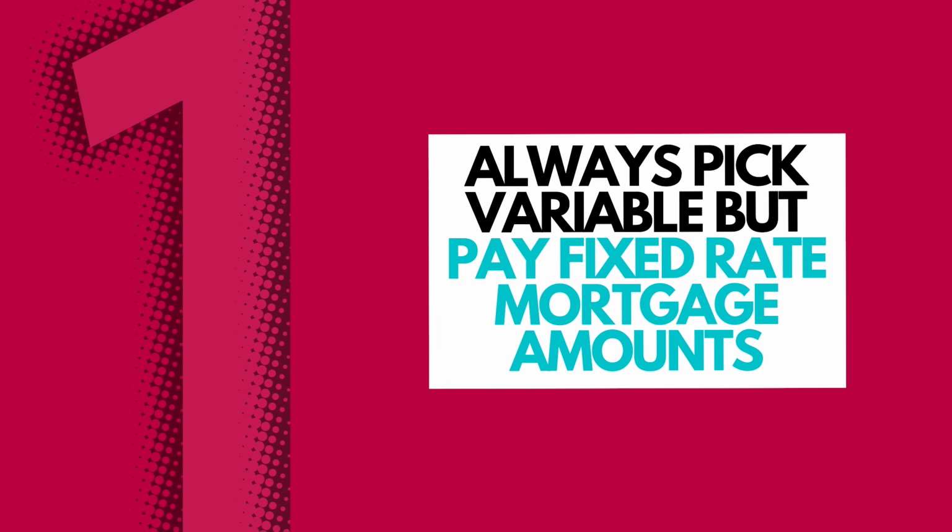All right, as a little bonus, here are a couple of mortgage hacks. Number 1, always pick variable but pay fixed rate mortgage amounts. Using this strategy means picking the lower variable interest rate, but increasing your monthly payments to what you would have paid if you had gone for a higher fixed rate. Not only will you get used to paying a higher amount in case interest rates increase, but the extra amount will go straight to your principal pay down. This will carry a compounding effect on your mortgage balance and interest savings over time.